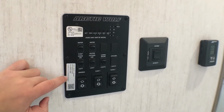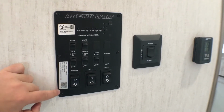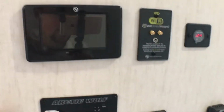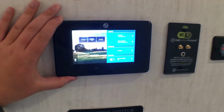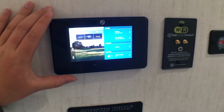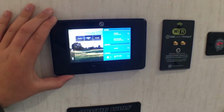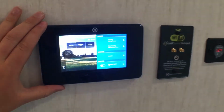But if your clearance lights are on, you can use this camera. Then that's what this QR code is for. You can also do all of that from this panel here. And this one will allow you to do your leveling, which is really, really nice as well. And if you'd like more information on that, we can walk you through how to do this.